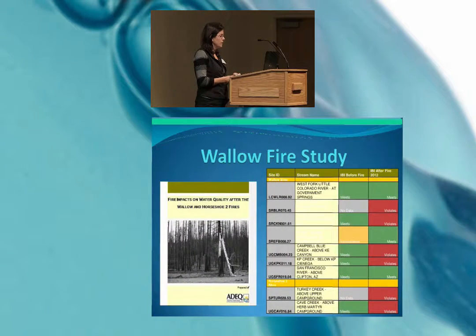So we are doing this study on the Bear Wallow fire, which again is the biggest fire in our history. Over 500,000 acres burned. There were 500 perennial stream miles that were affected. We had 7 study sites in that area. There was also another fire, the Horseshoe 2 fire, that we were studying as well. 4 of those 7 sites had impaired IBI scores compared to either meeting or inconclusive in prior years. Some of these are actually reference sites, so we're pretty concerned about the fire impacts.